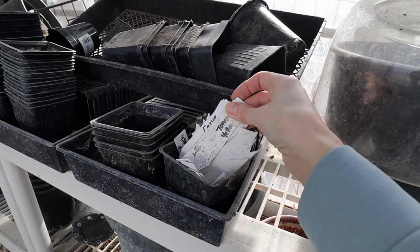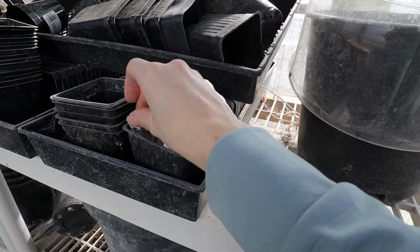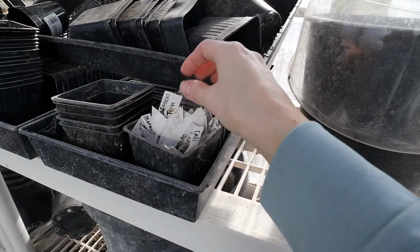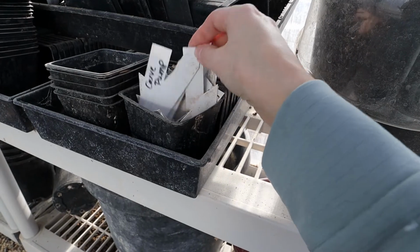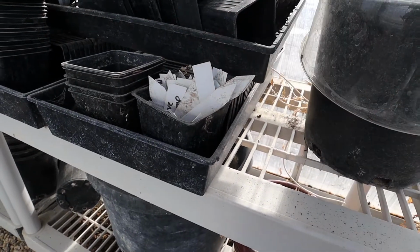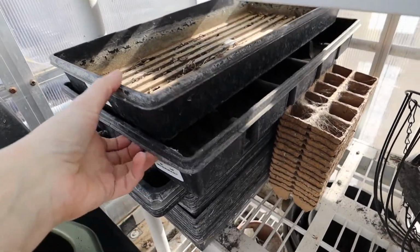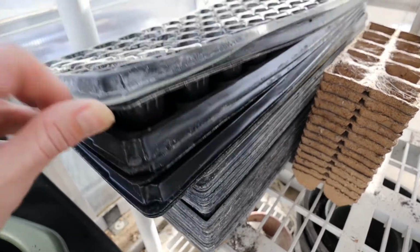I do save my plant tags. Some of them I will reuse because I'm going to regrow the same variety. I mean, they're not that expensive, but I've already got some, and why not at least get both sides used if I can. All right, so these trays here, I ordered these plug trays last spring and I loved them.